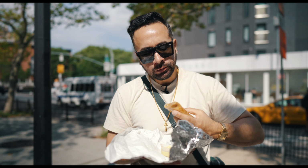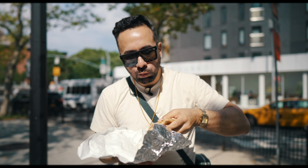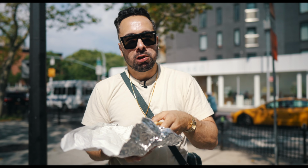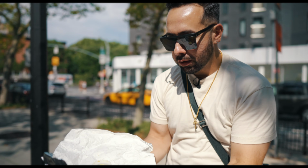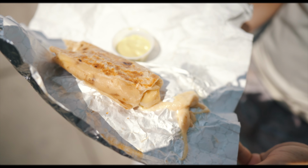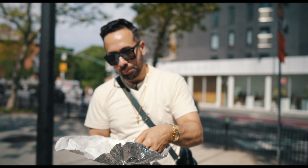Very thick. All right, so far I just got flour tortilla. A little tiny bit of cheese. Wow. Oh my God, that's good. So much cheese, it's just oozing out. Check that out. That's amazing. This is one hell of a burrito.